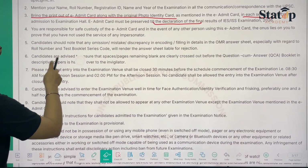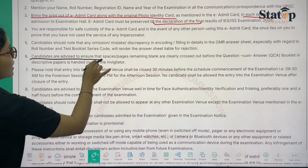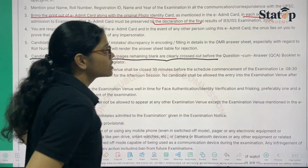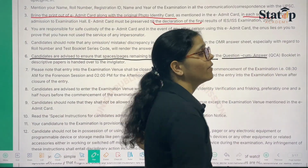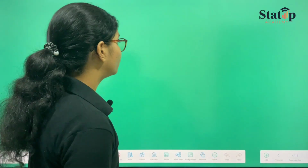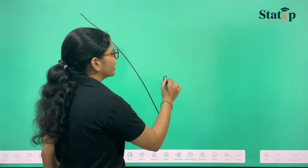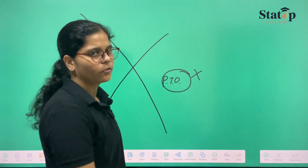Coming on to candidates are advised to ensure pages remaining blank are clearly crossed out before submitting the answer booklet. If there is a single page left by you, you need to strike off that page and you can write PTO as well. If not writing PTO, just strike it off.